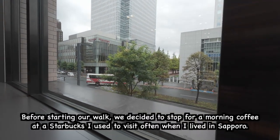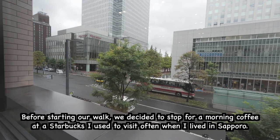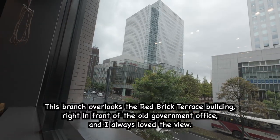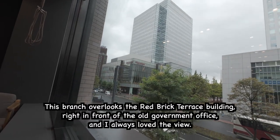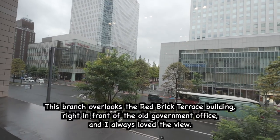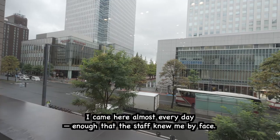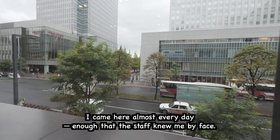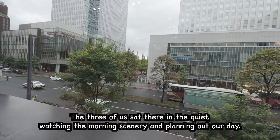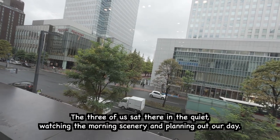Before starting our walk, we decided to stop for morning coffee at the Starbucks I used to visit often when I lived in Sapporo. This branch overlooks the red brick terrace building right in front of the old government office, and I always loved the view. I came here almost every day, enough that the staff knew me by face. The three of us sat there in the quiet, watching the morning scenery and planning out our day.